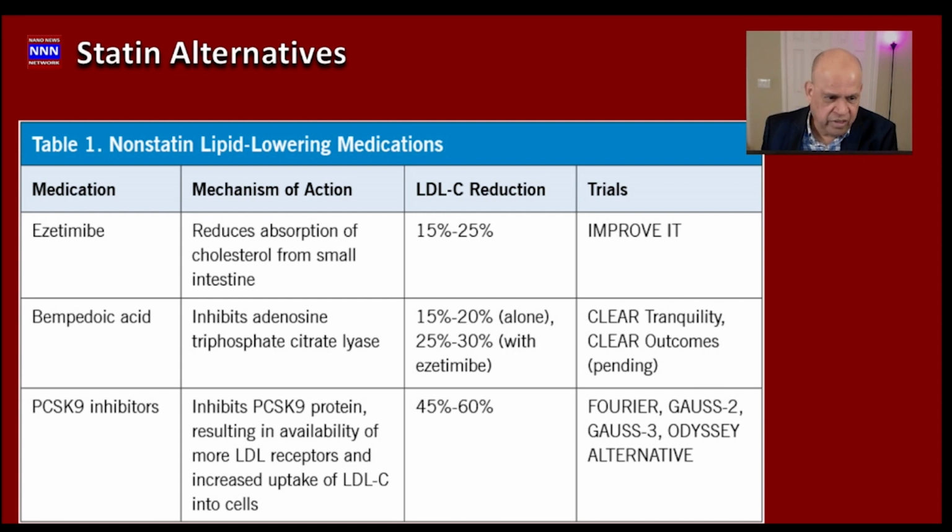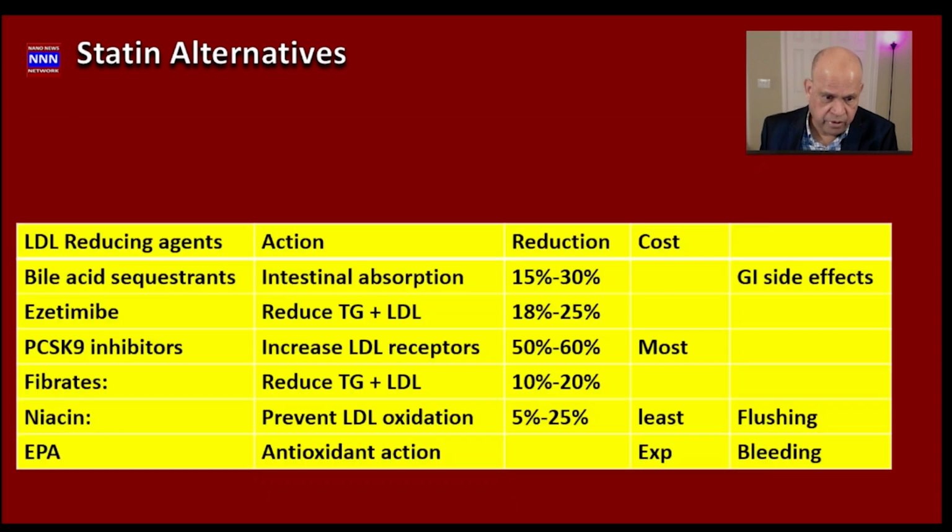And these PCSK9 inhibitors, which I told you is the most potent one among non-statin drugs, can reduce the LDL cholesterol by 45 to 60%. There are multiple studies which have looked at the effectiveness of this drug. But this is the most expensive drug. The cost is almost, if you don't have a prescription plan, close to $5,000 to $6,000 a year. That's what it was a few years ago. I don't know what it is when you're watching this particular video.